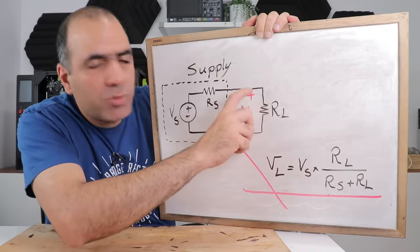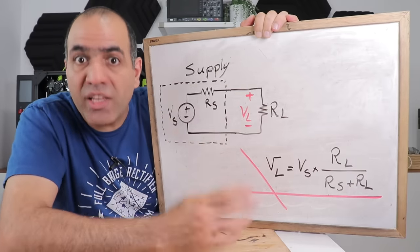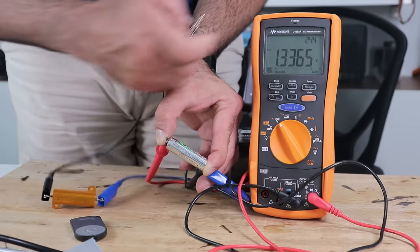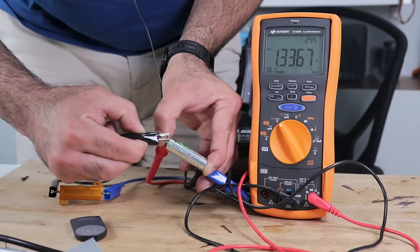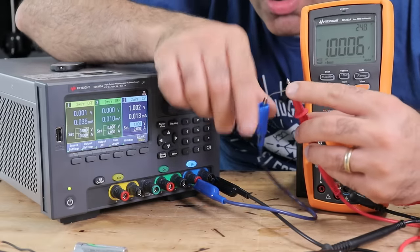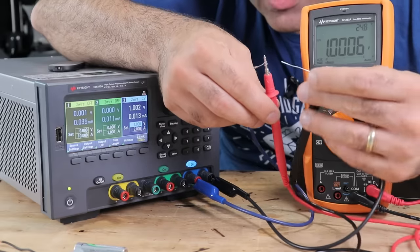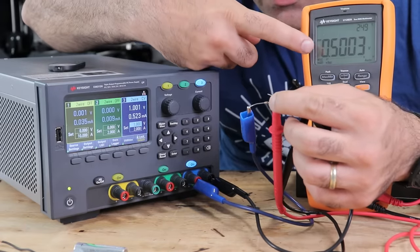So you see, when you have a non-ideal power supply with internal resistance and you connect a load to it, its output voltage drops, which is the case for a lot of real power supplies, like a battery. See, for example, the voltage across this battery is 1.33 volts, but if I connect a 1 ohm resistor across it, its voltage drops to 1.28. Or for example, this is a 1 volt supply with a 1 kilo ohm resistance series to the output. And if I connect another 1 kilo ohm resistance from the output to ground, you see the output voltage drops to half a volt.